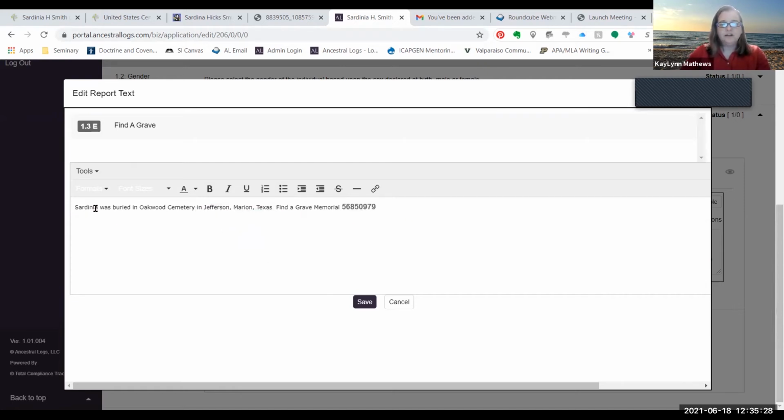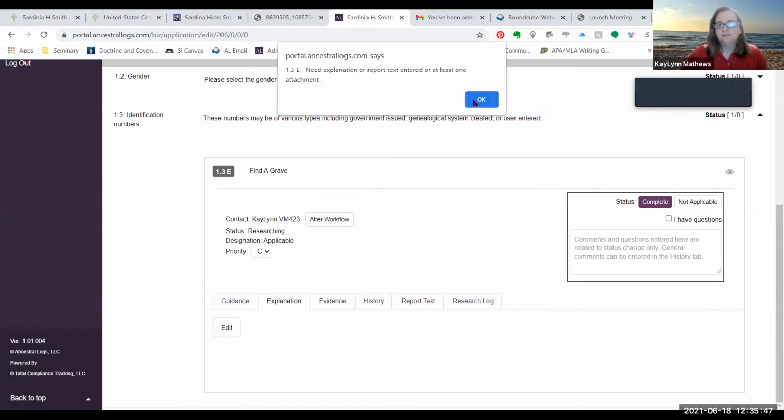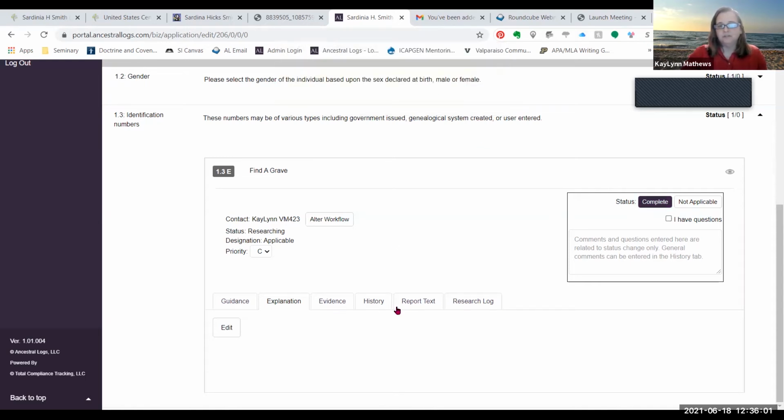So I'm telling the coordinator from this information, this is the fact that I found. And I'm going to save it. That is my report text. Sometimes there's a graph where you just fill in information in the grid boxes, and sometimes there's an open text box. So I mark it as complete. And it's going to tell you if you forgot something, because every item needs evidence, report text, an explanation, or at least one attachment. And remember, we didn't get the attachment.